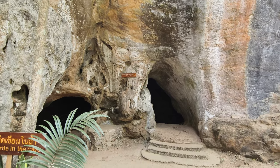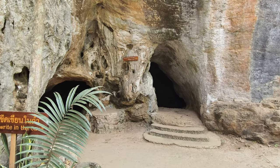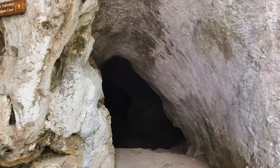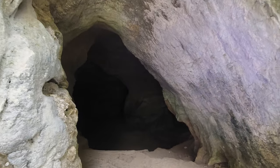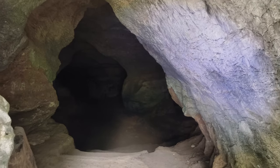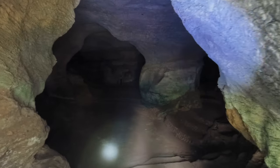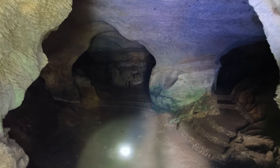Tham Luang Mae Sap consists of two caves. The lower cave is known as Rainbow Cave, which is 150 meters deep. A flashlight is required as the cave is very dark. Only certain areas of the walkway have lights installed.